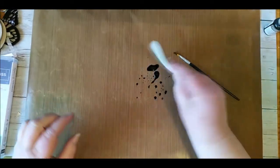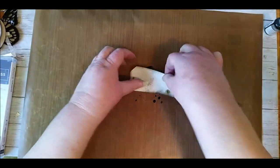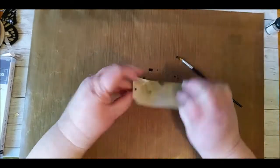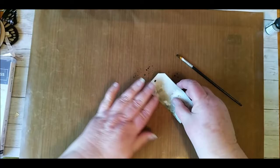So I'm going to get my tag now and just turn it upside down and just smooch it in. That's all it is. And you just want to collect all that ink. You can go back and get some more. You can leave some very vanilla areas if you want.